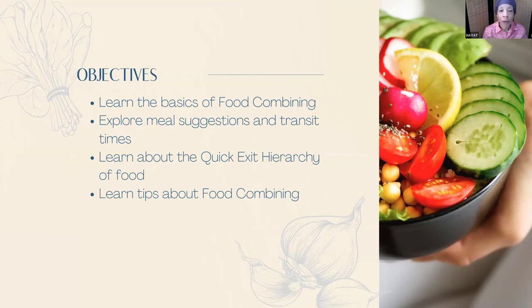We're going to talk about the quick exit hierarchy of food. Basically, that's a list of foods from fastest to slowest in terms of leaving your stomach. And then finally, I'm going to cover a few tips for you to incorporate. All right.